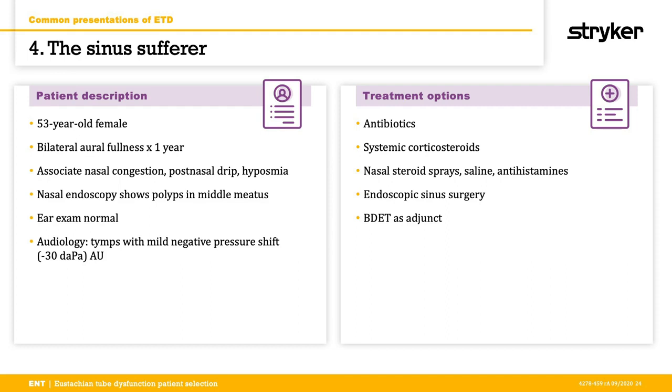And so they may have abnormal tympanometry or abnormal audiograms, or they may not. But the point is that they do have chronic inflammation and they have chronic sinusitis. Someone like this, statistically, 25% of people with chronic sinusitis are eventually going to need sinus surgery. Once you've gone through the usual treatment options, you offer them sinus surgery.